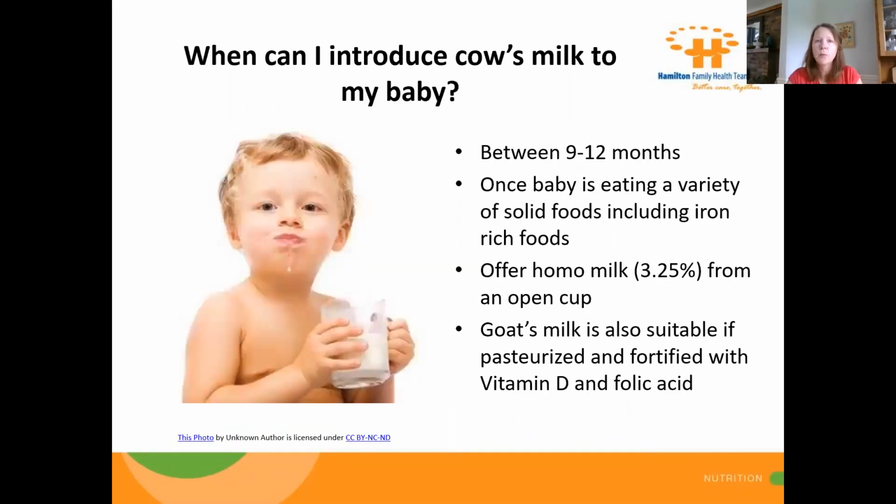And lastly, when can I introduce cow's milk to my baby? Again, a very, very popular question. We've already mentioned briefly that between 9 and 12 months of age is usually when we would recommend introducing cow's milk, after the baby is eating a variety of solid foods that contain iron. Again, babies tend to fill up on milk. They love milk. It's easy to swallow, and we sometimes get what we call milk babies. All they want is milk.